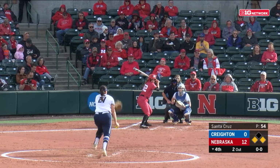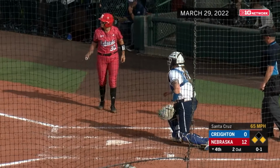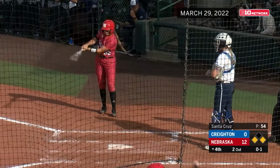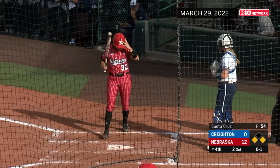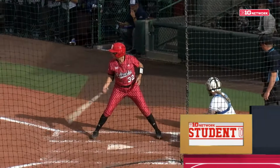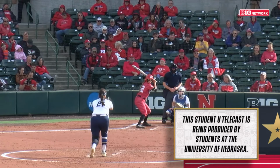Before it had even come to the plate. That first pitch from Santa Cruz just gets the outside part of the plate for strike one. Camille Armendariz will have her first at-bat of the day as Brooke Andrews sits on third. And it seems like Billy Andrews, before this is all said and done, will enter that category.